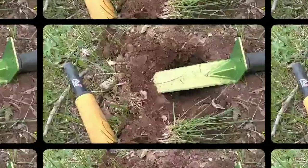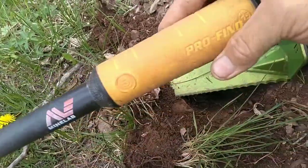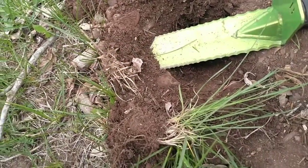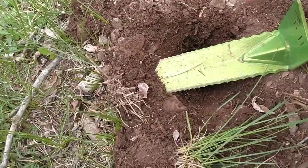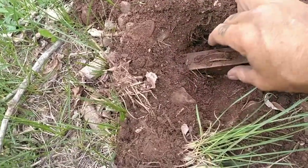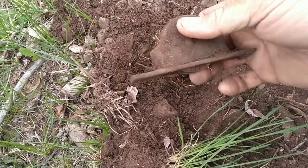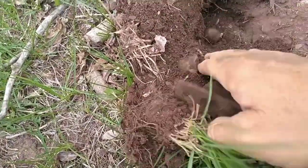Right on. All right guys, I just found something really cool. And all I've been using is my MineLab Pro-Find 15 pinpointer and my Gravedigger Tools Sidekick, but I've already seen it, but check this out. This is super cool, man. It's a pulley system, or a pulley, and it was down about there.